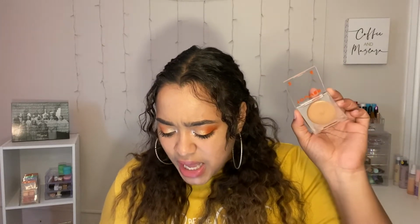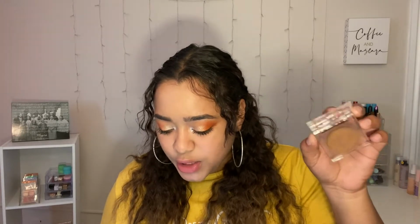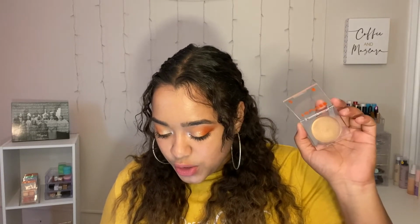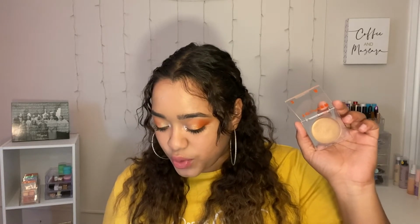So it says, inspired by that moment when the sun sets over the ocean, Bronzino is a blendable, buildable, illuminating cream bronzer for that effortless summer glow from within. Bronzino is your one-way ticket to that fresh, far-off vacay glow. You can expect a glowy bronzy sheen without the shimmer or sparkle.